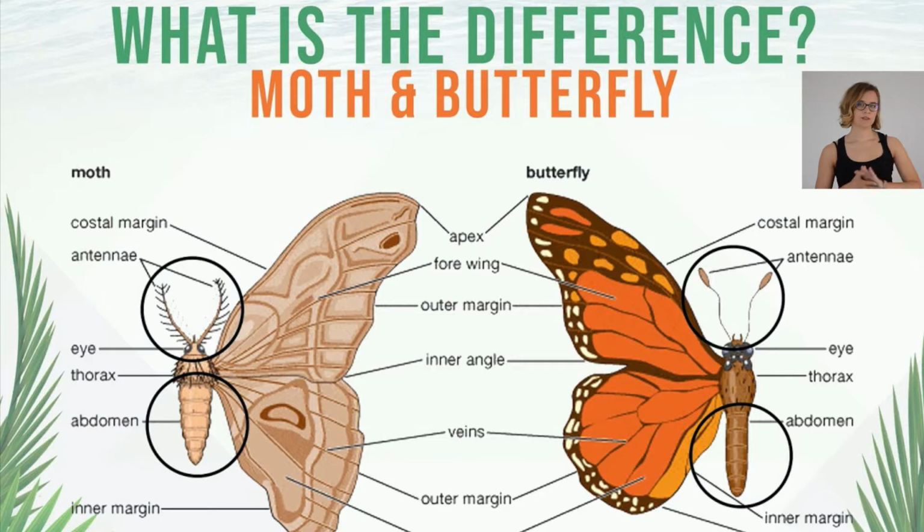Not really. Both can be found flying during any period of the day. Today we will show you 3 great ideas on how to check if your new beautifully winged friend is a butterfly or a moth. So let's take a close look at them.